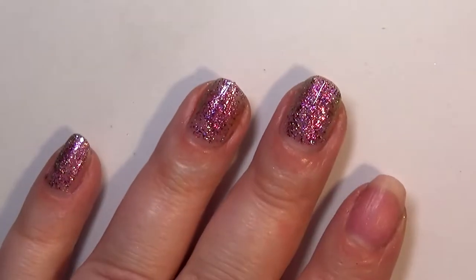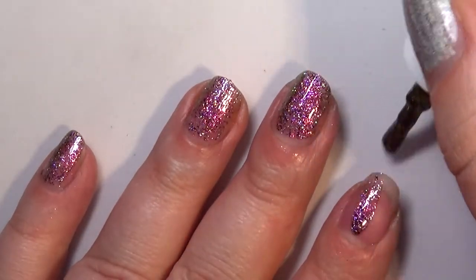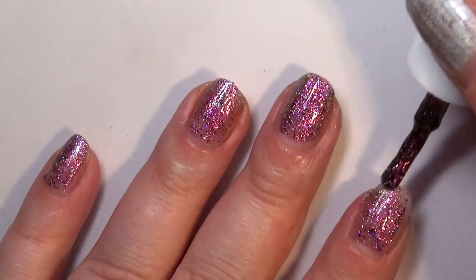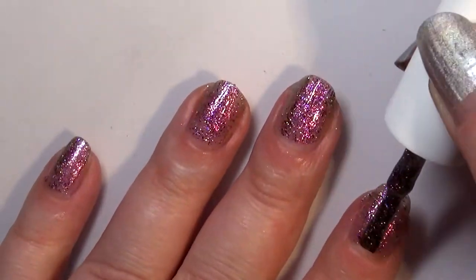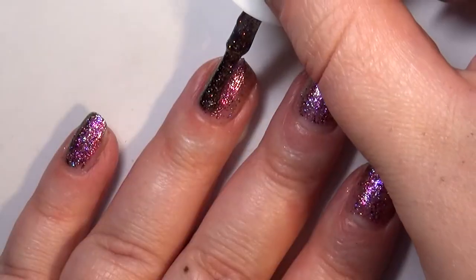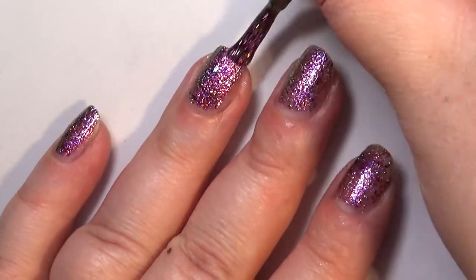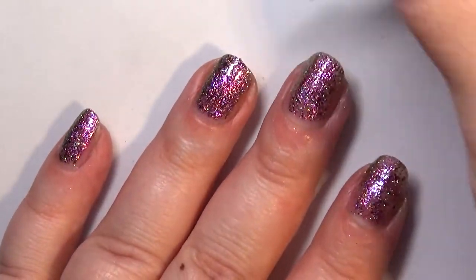One thing I might want to mention is you do want to be careful, because if you miss your nail or are off the nail a bit and hit your cuticles, you are going to have a lot of flakies sticking to your skin, and those are hard to clean off because they just want to cling to you. They want to stay with you forever and ever.